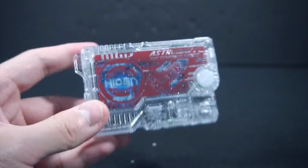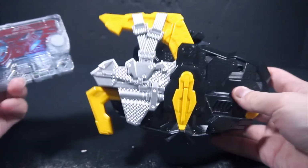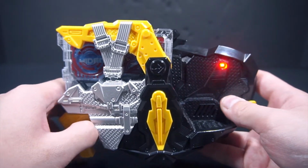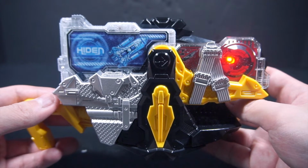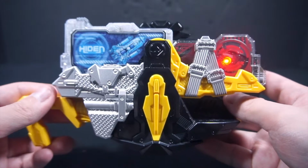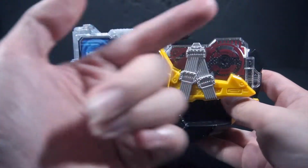Let's use this in everything and change out the batteries. We're going to do the Force Riser first because Raiden. Astronaut. Force Rise. Astronaut Uchuyaro Raiden. So that flows pretty smoothly. Obviously, this is just a space, so the light can actually emit.